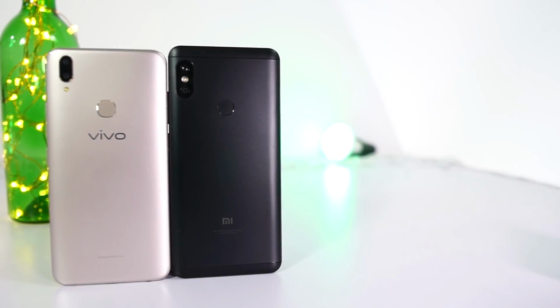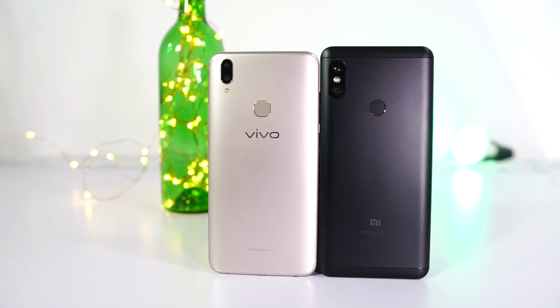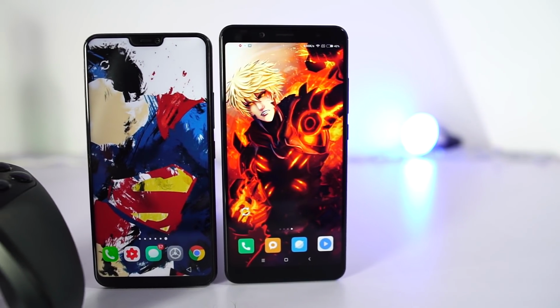Hi there guys, I'm Nikhil from GreedyTech and this is a comparison between the Vivo V9 and the Redmi Note 5 Pro. Yes, there is a huge difference between both the phones in terms of price and what they offer, but they are pretty good phones at their price segment. So let's see how they compete against each other.